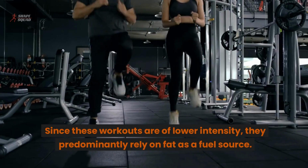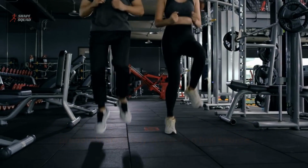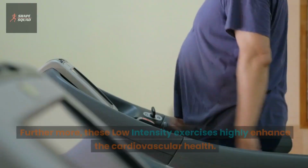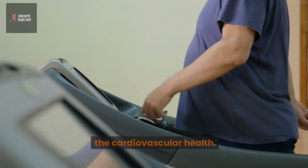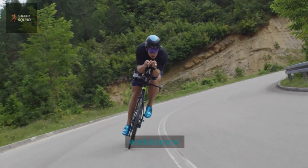Since these workouts are of lower intensity, they predominantly rely on fat as a fuel source, aligning perfectly with the metabolic state of ketosis. Furthermore, these low-intensity exercises highly enhance cardiovascular health. They vastly promote fat loss and increase overall endurance.